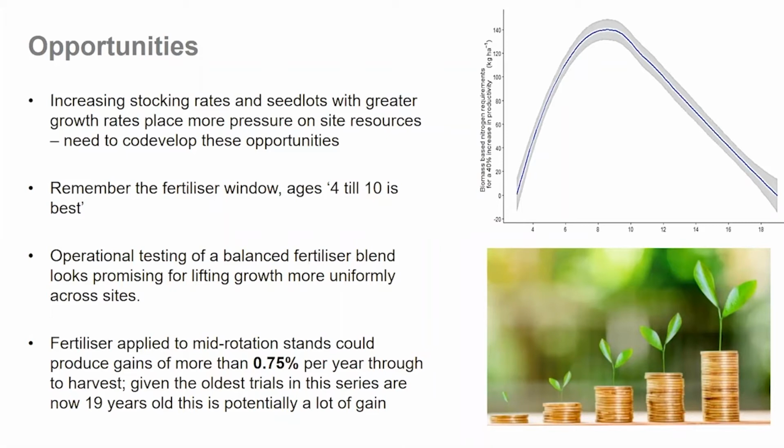The operational testing of the balanced fertilizer mix does look promising for lifting growth across sites by factoring in the specific demands of those sites. And overall, that 0.75% gain in volume through to harvest could be quite significant. Now, the oldest trials in this series are now 19 years old. That's still a lot of potential growth for them to be augmented through this fertilizer addition. So we will continue to track these to see the extent of the gain.